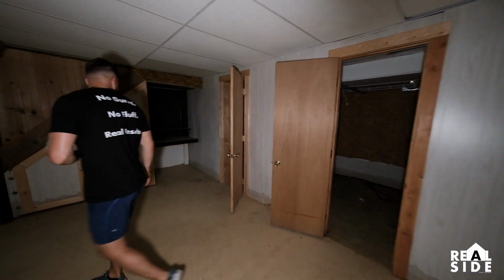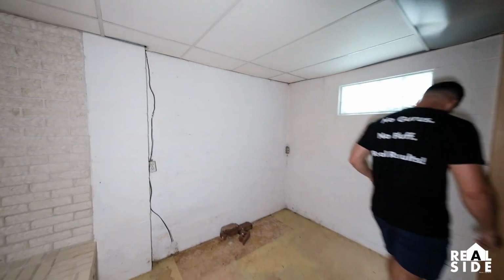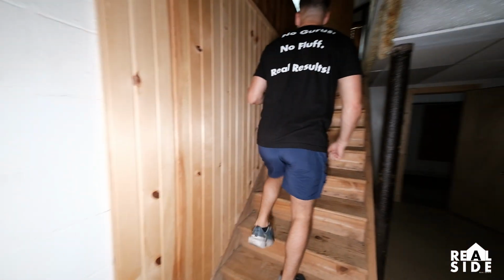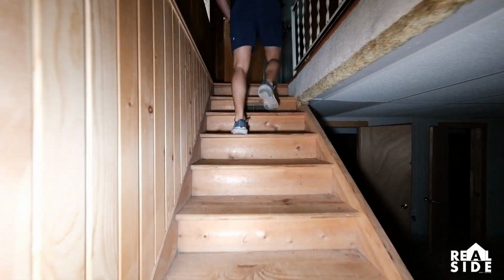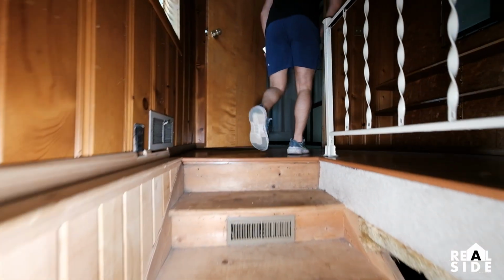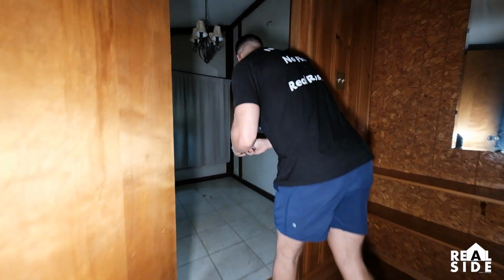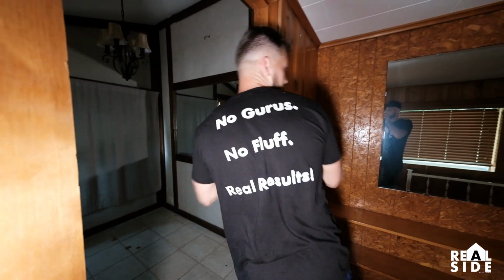So we either got to just rip it out and keep it as unfinished storage in like a hangout area, or we cut in a French drain. We'll make that decision as we run numbers on these things. Okay, so the power's off. That's to be expected. So that would be our front door, entry door.